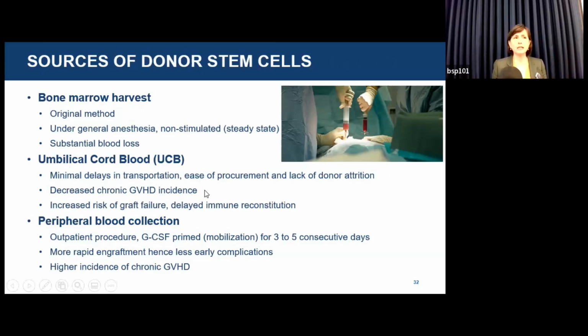This is the standard for kids still. This is how we do it for kids. Umbilical cord, I told you, has minimal delay in transportation; I can get that in a week in my center. Peripheral blood collection is what is growing the most, even if there is a higher risk of chronic GVHD. But it's so easy to collect, so easy. They can be in Germany, in Japan, wherever you say. And nowadays with COVID, we learned that we can cryopreserve them. They used to be fresh.